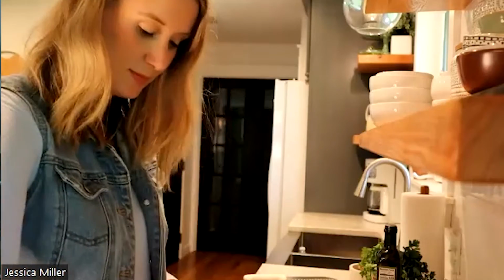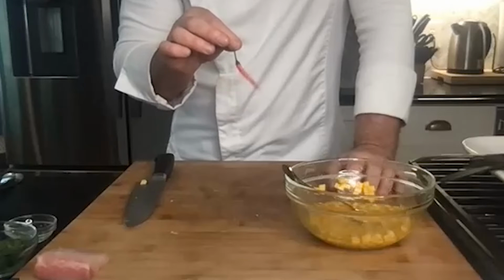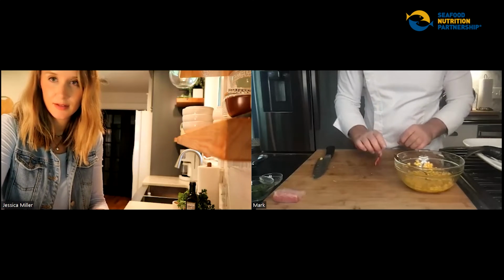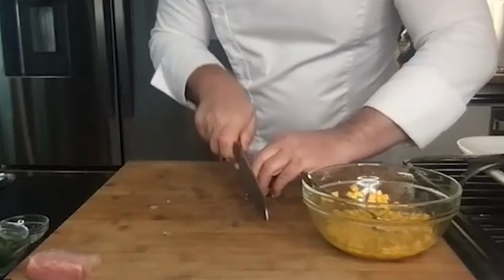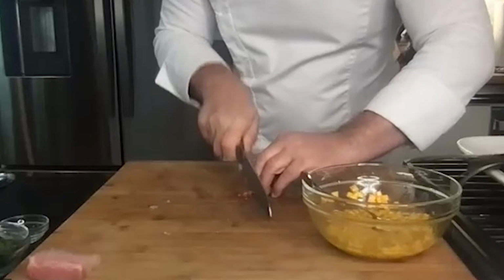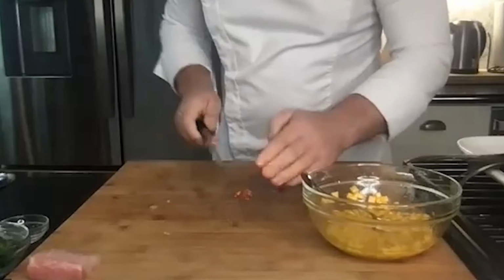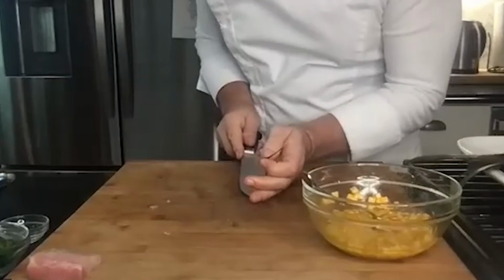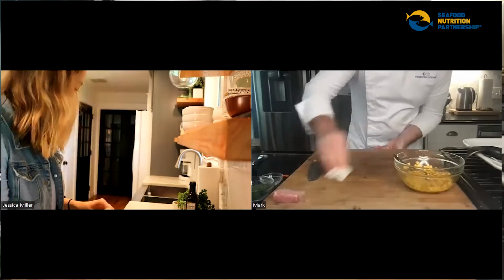I have a Thai red chili here. Are those spicy? These are very hot. But we only need a small amount. And if you want to make it less hot, you take out the seeds. I'm just going to leave the seeds in and just finely chop that, and then add half the chili to our dressing. I'm going to do a jalapeno. Is that okay? Yeah, again, remember, it's what you prefer.